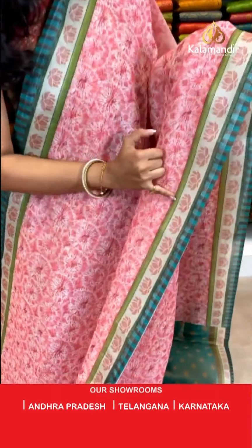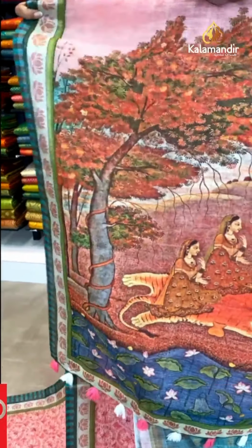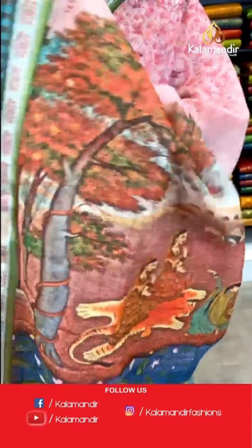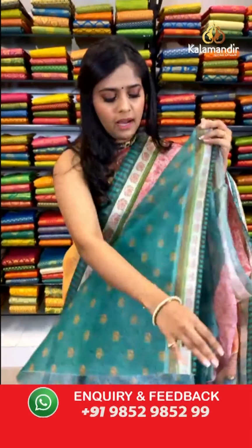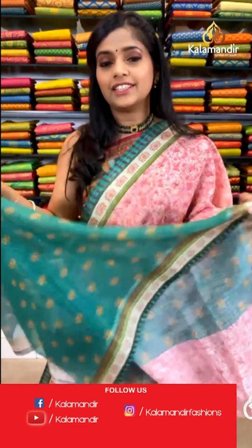Then we have this beautiful border of the sari, which is contrasting in color in lotus design. Also, the pallu is completely printed. Have a look closely, you'll find animal prints on it as well. Lotus design and human figures also. Tassel at the bottom of the sari. Very pretty looking sari paired up with a blouse piece that is contrasting in color along with lotus print design on it. Let's check out the pricing.